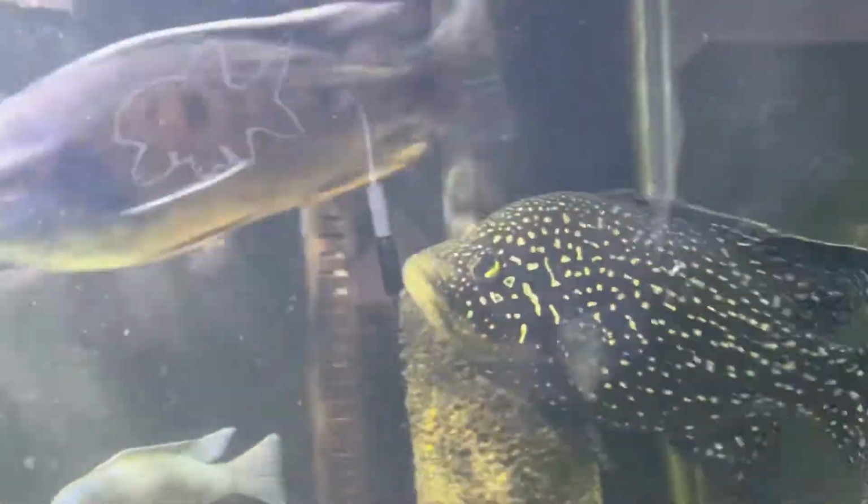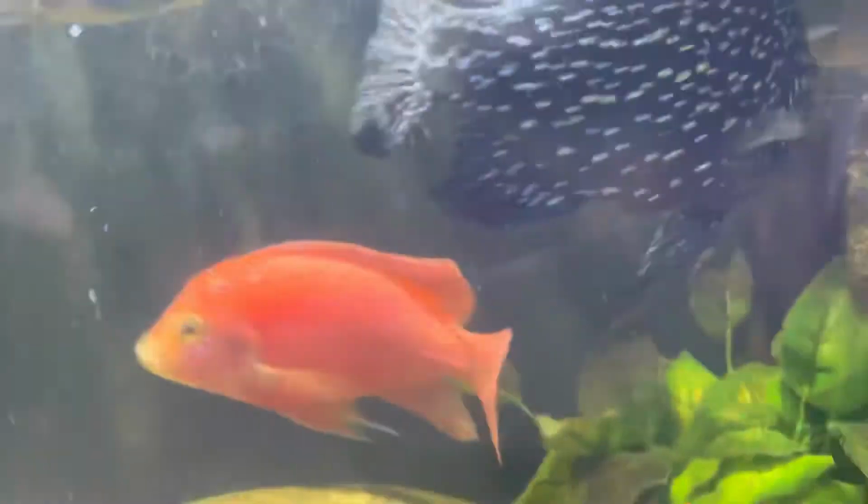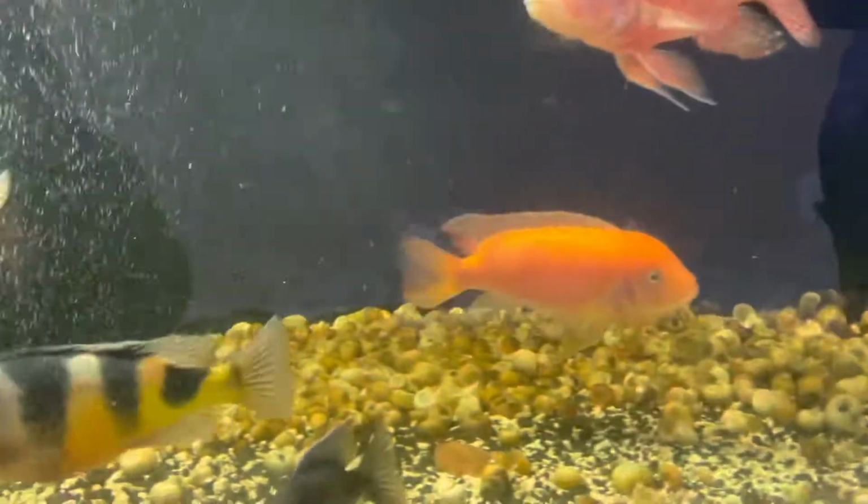This is my Borley Eye. I think he's a Quadrimaculatus Borley Eye Benji would be the full name. I just call him Rusty. He is a new acquisition. I just got him about a week ago, and he's doing pretty good so far.